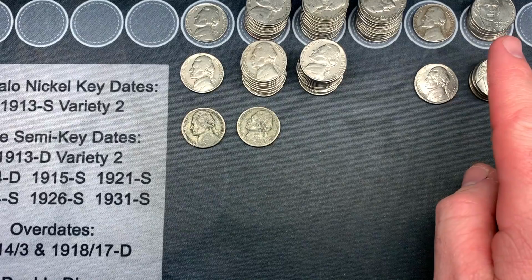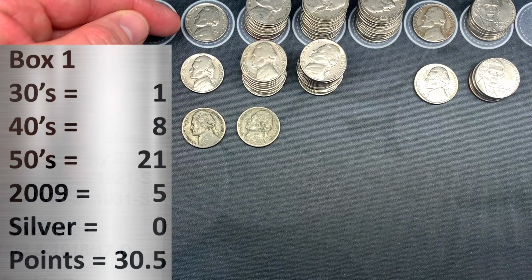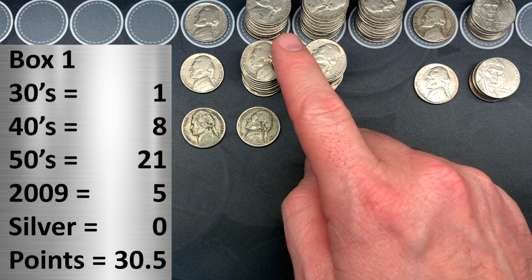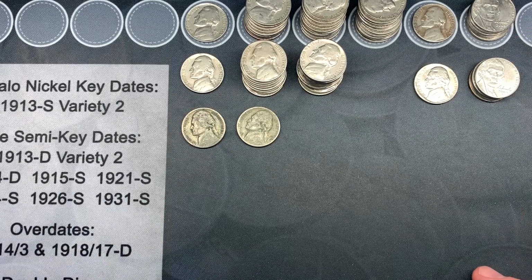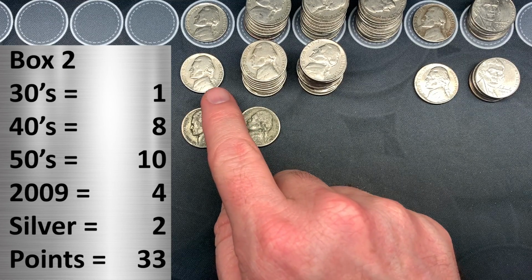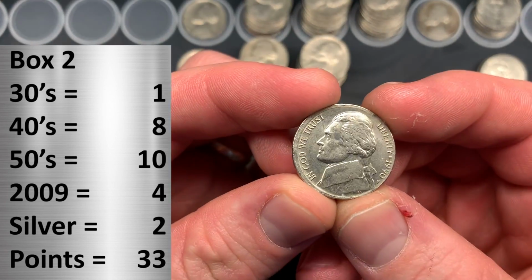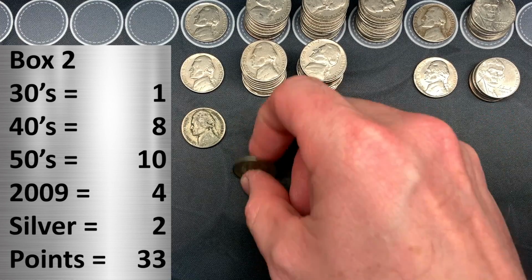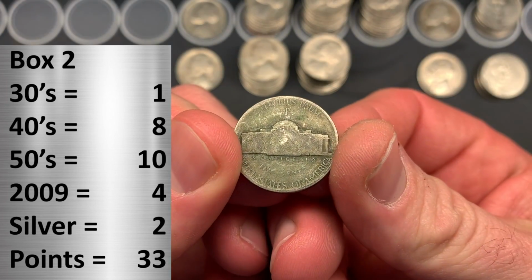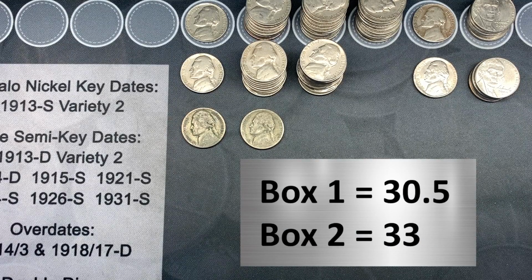But I figured for fun, we would go ahead and use JW's scoring to score these two boxes. So I put the first box up at the top, and then the second box is on the second row. So first up, we had 1 1939, we had 8 1940s, 21 from the 50s, and then 5 2009s. And on box 2, we had 1 1939, we had 8 from the 40s, 10 from the 50s. We had that odd miscellaneous with the misaligned die, but I don't think it's enough to count for points. And then we had 4 2009s, and we had the stars of the show, the 2 war nickels that we found in box number 2, one from San Francisco, one from Philadelphia, so that was cool. So it ended up being 30.5 points for box number 1 and 33 points for box number 2.